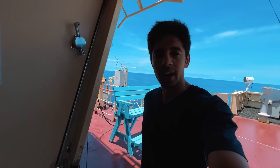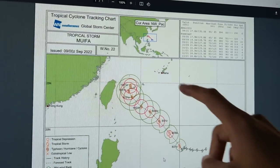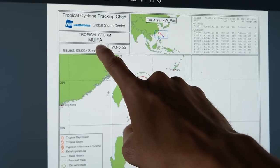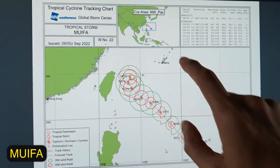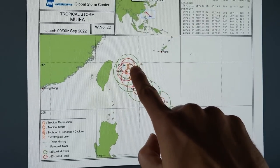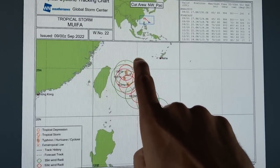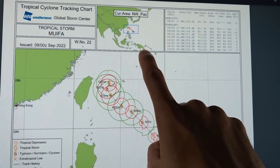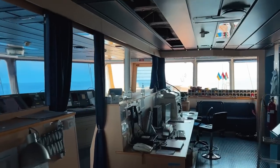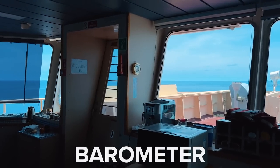So I know what the plan is and what we are intending to do. Just got an email from the weather service that the official name of the storm is Muifa. It's confirmed. It is heading northwest at the moment and over here turning northeast. I'm sure it's going to continue its journey till it reaches land and then dissipates. I have to monitor the barometer at all times.